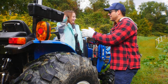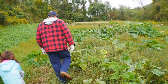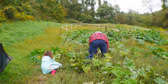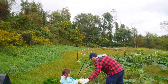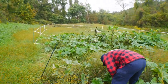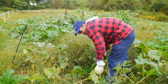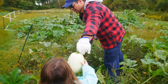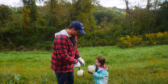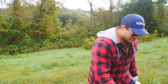Okay, you little squirt. I need help getting all the pumpkins, okay? All right. One at a time. Here's a little one.